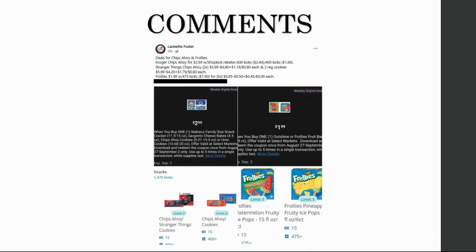All right, so I do need to give a little bit of credit here to Lynette Foster for letting us know about these couple of matchups with Shopkick. So there's one going to be on the Chips Ahoy cookies, and then there's going to be another one on the Frawley's Fruity Pops. So I'm going to show you both of these scenarios all lined out for you. But thank you, Lynette, for posting these in the comments or in the Facebook page.